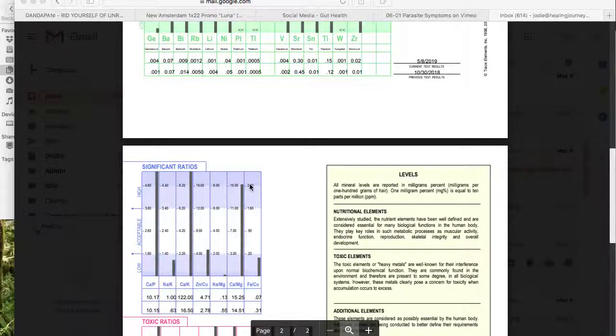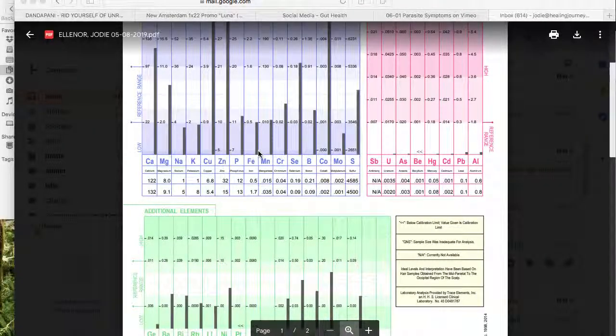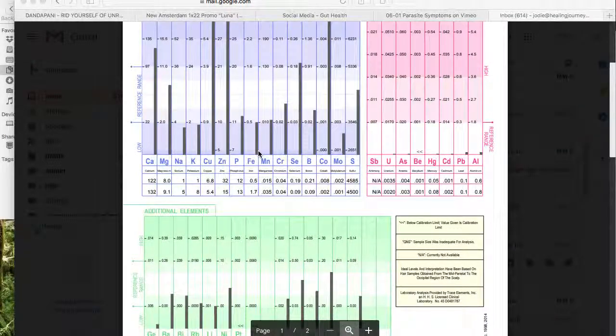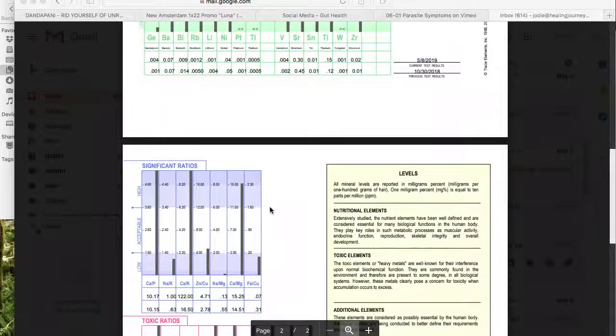The other thing I can see from here is my stress ratio. I'm not going to handle stress very well, because this is my mineral balance for stress ratios. And if we go back up here, we can see I don't have a lot of potassium at all, and sodium, and these are going to be the first responders to stress. So not surprising. And then adrenal-wise, oh dear, not a lot going on with the adrenals that's positive.